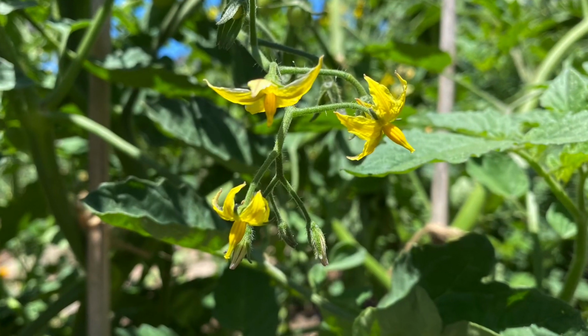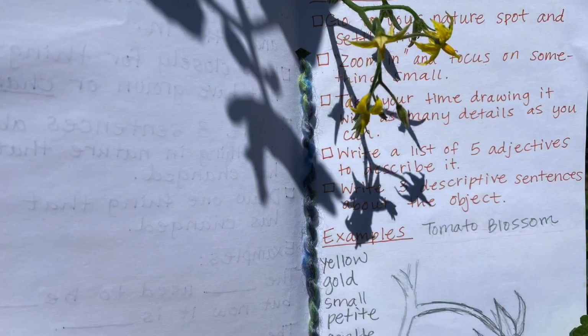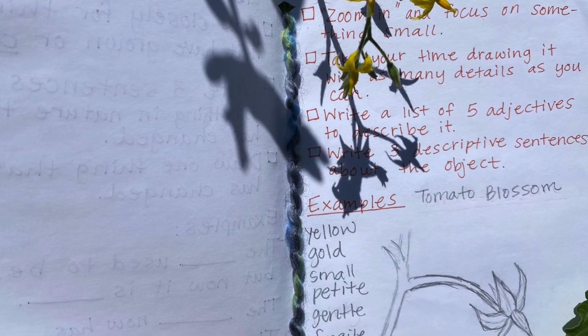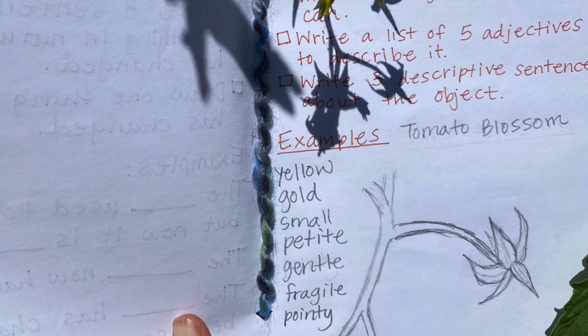For example, I chose this tomato blossom, and my adjectives were yellow, gold, small, petite, gentle, fragile, and pointy.